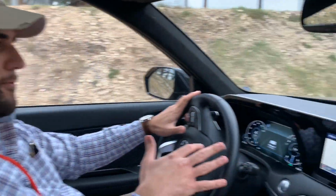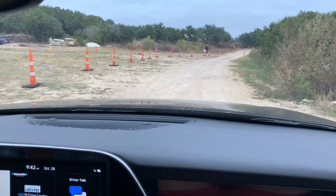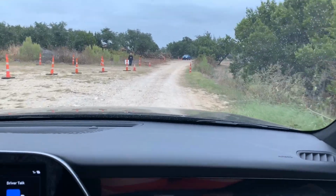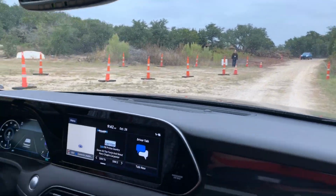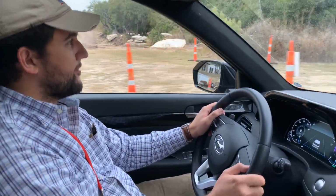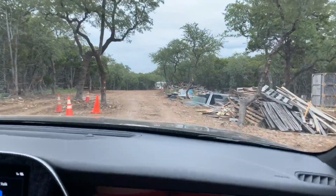Not terribly complicated. It's a lot of soft roading over these gravel trails, but there is a section where it's a sort of staircase formation, and you go up and you go down, but nothing terribly challenging. So we'll get a little taste of what this does off-road.